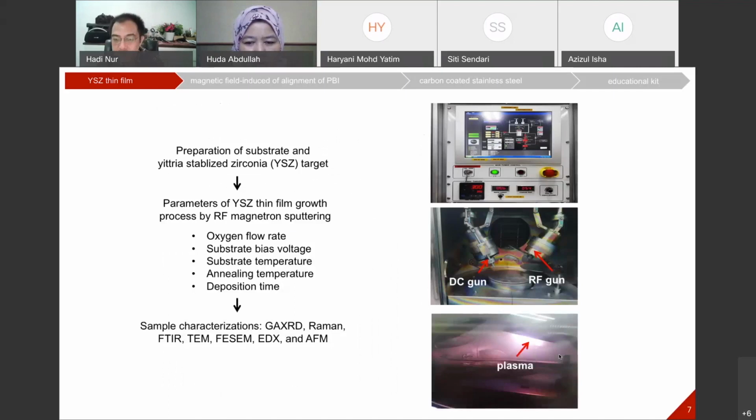This is a description of the preparation of the substrate and yttria stabilized zirconia target. The parameters of thin film growth by radio frequency magnetron sputtering that were studied were oxygen flow rate, substrate bias voltage, substrate temperature, annealing temperature, and deposition time. And then the samples are characterized using techniques commonly used for thin films.